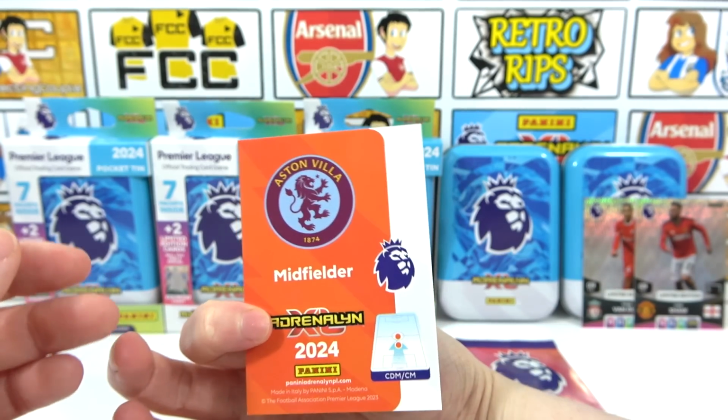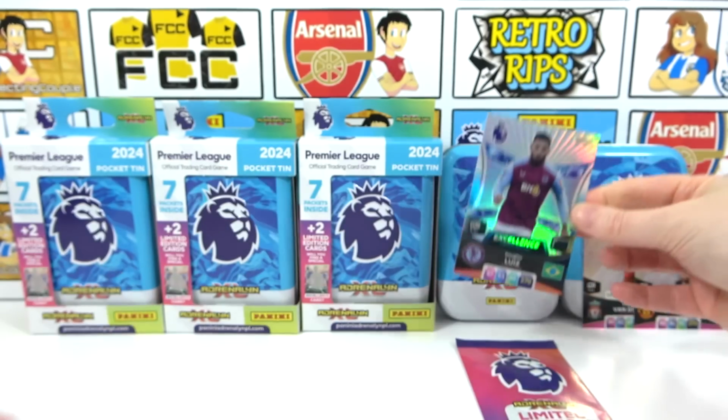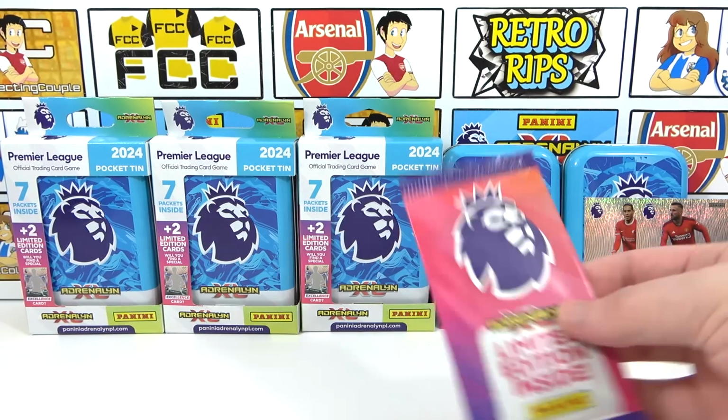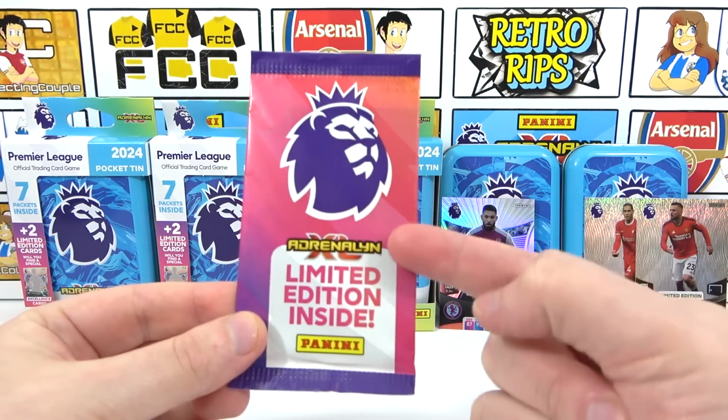Woo! So far. We did it. It's nice and thick as well. Look how thick that is. That's insane. Yeah, these were introduced last season. Love that they've brought them back and improved them massively as well, I'd say. Yeah, they feel really nice. They're so glossy.